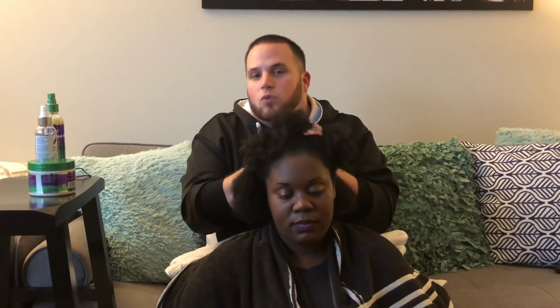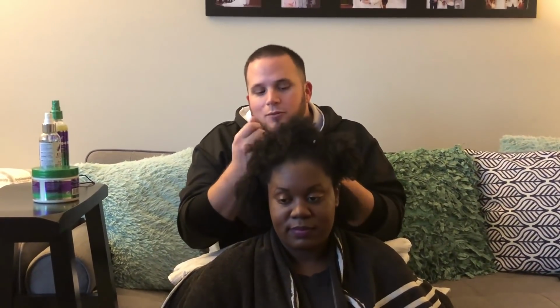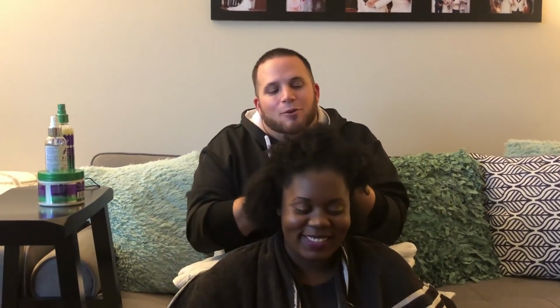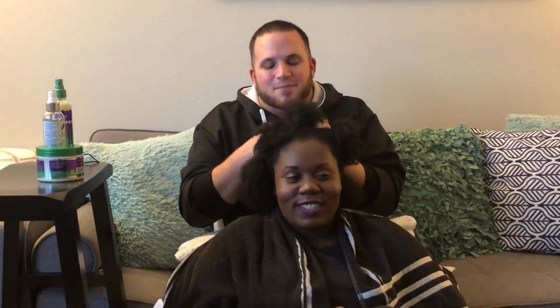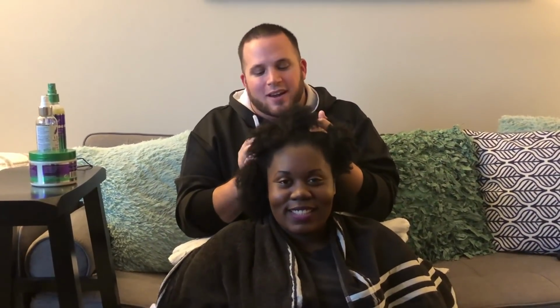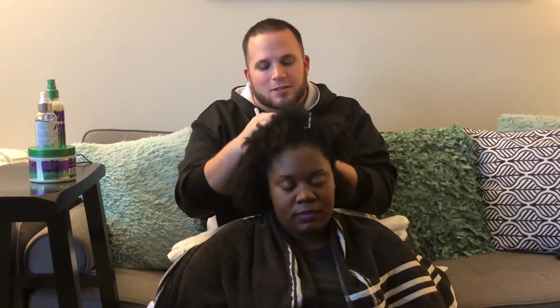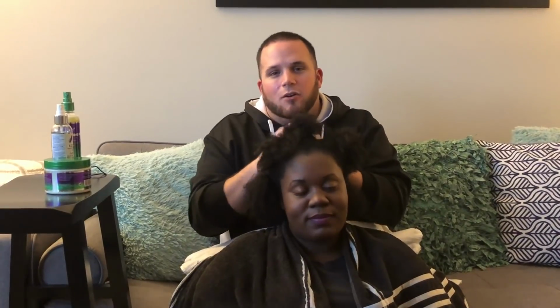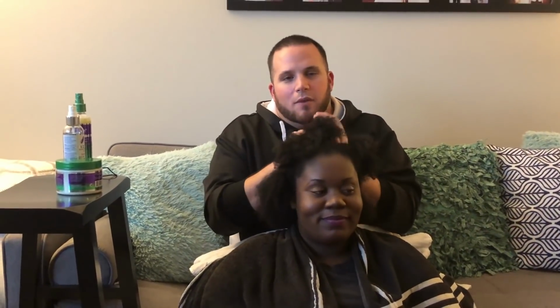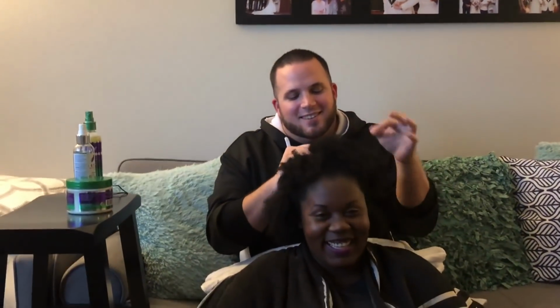So if tomorrow you wanted to get a weave, if tomorrow you wanted to relax your hair, though I can honestly say I probably would be like, I don't want you to relax your hair, but you can do whatever you want. Only because I am a little partial to natural hair, because I don't want you to ruin your hair. Which, getting a relaxer is not going to ruin your hair if you take care of it right. But it does worry me, especially with her hair type. I just would hate to see her curl pattern ruined. But it's really a matter of her personal choices.